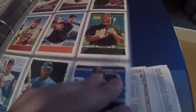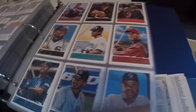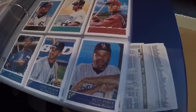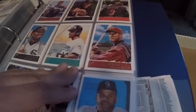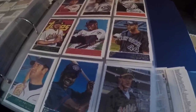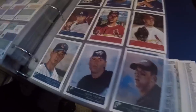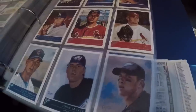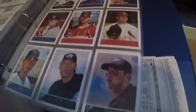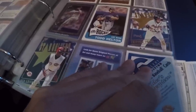Sammy Sosa. Ivan Rodriguez. Guerrero. Gary Sheffield, Jorge Posada, Moises Alou, Pookie Williams, Frank Thomas, Ricky Martinez, Pujols. Got rocked on against us in the American League Championship game. Ken Griffey.